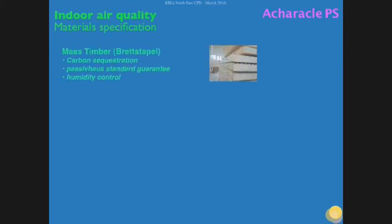So, the indoor material specification, we were looking at mass timber. Now, we imported this from Austria. It cost 50,000 kilos of carbon to import it from Austria. But because it's mass timber, it's sequestered 1 million kilos of carbon.